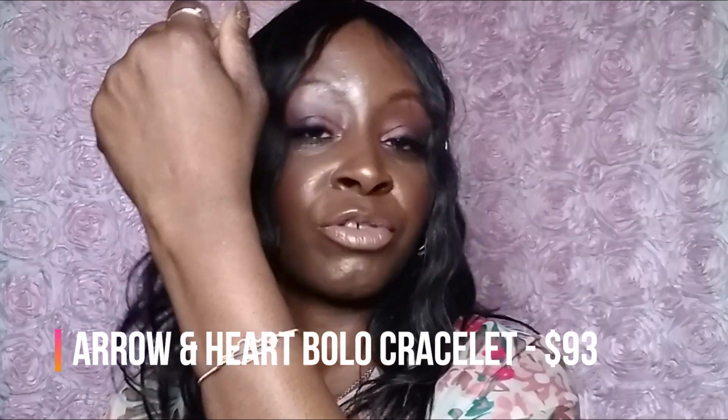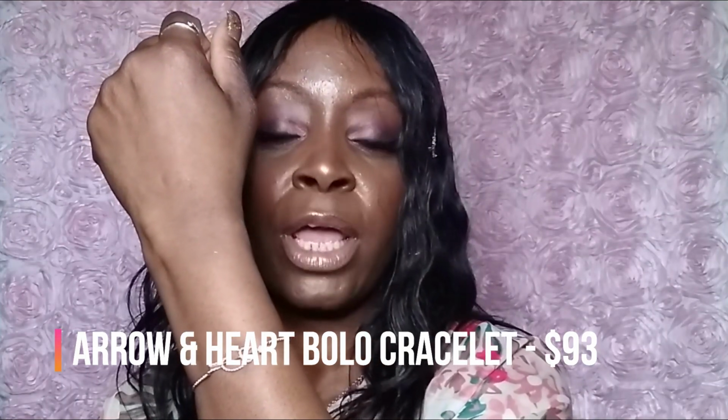So now to show you the actual jewelry that I got from Jeulia. This is it. This is the Jeulia Arrow and Heart Bolo bracelet, and this does retail on their website for $93, but I do have a coupon code and it is on sale now, so you can use that with the code. And this shipped to me in about 6 to 7 business days.